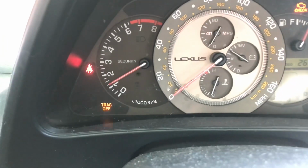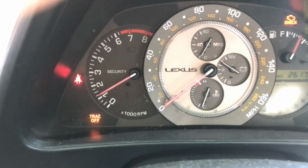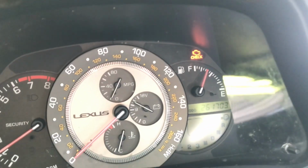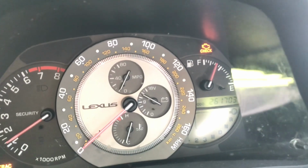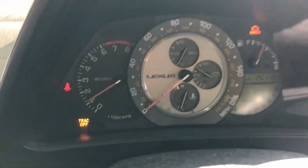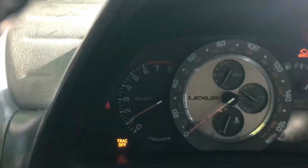The ABS does work, but the traction control is not working, and it has a check engine light on because of either the O2 sensors or the catalytic converters. I'm not sure which one. I believe it needs new cats, so I can take off the cats and sell them and then put catless headers on it and actually make money that way.